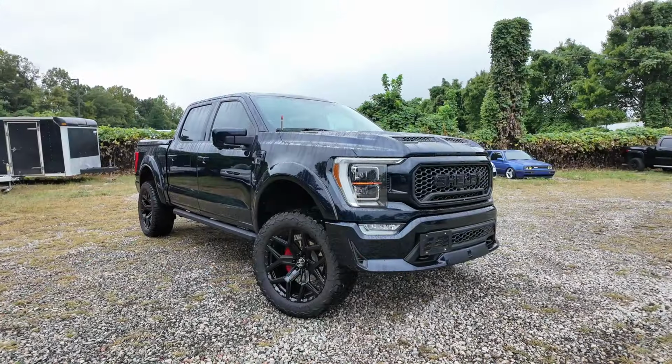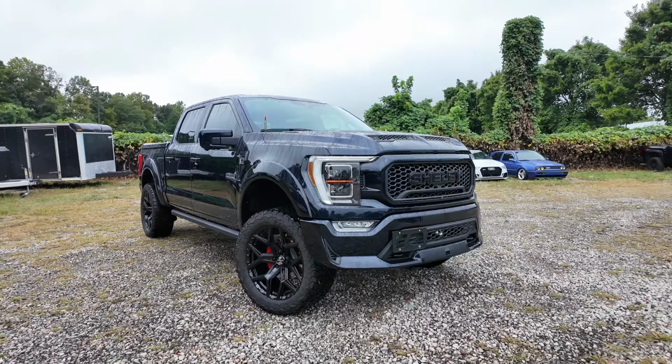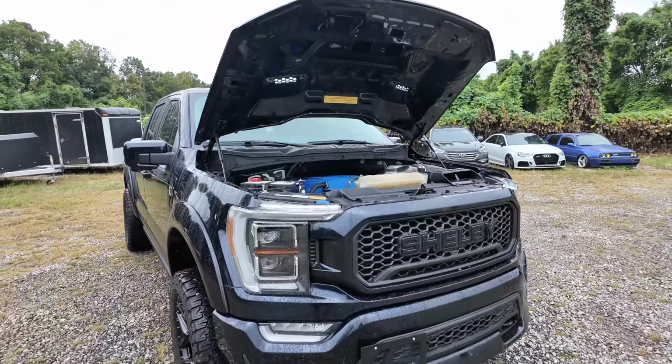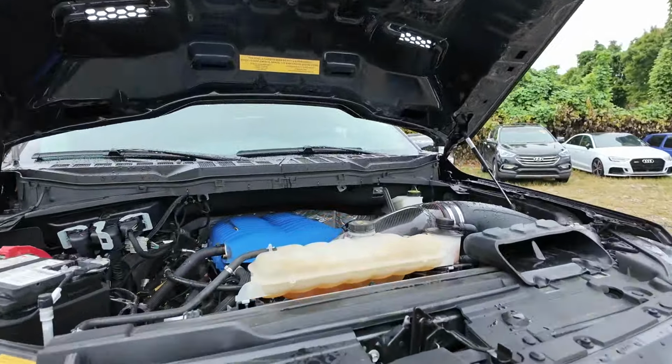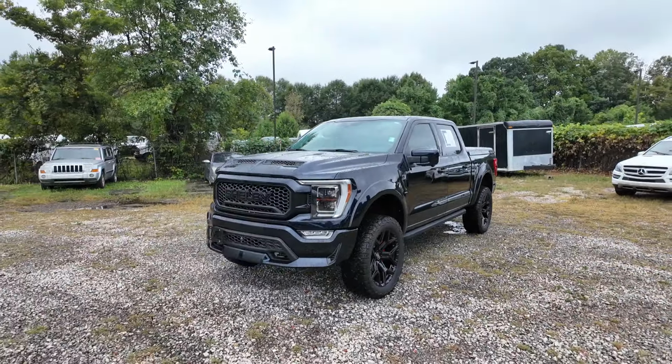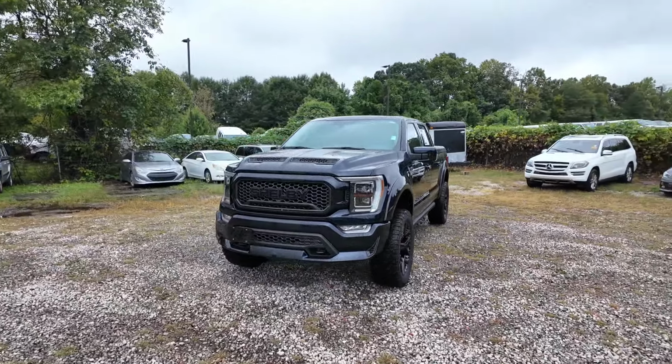This Shelby is finished off in antimatter blue metallic. MSRP started right around $115,000. Now underneath the hood, this is powered by the 5-liter supercharged V8 that is paired to the 10-speed automatic transmission. It pumps out 775 horsepower, 600 pound-feet of torque. That power is primarily sent to the rear wheels.